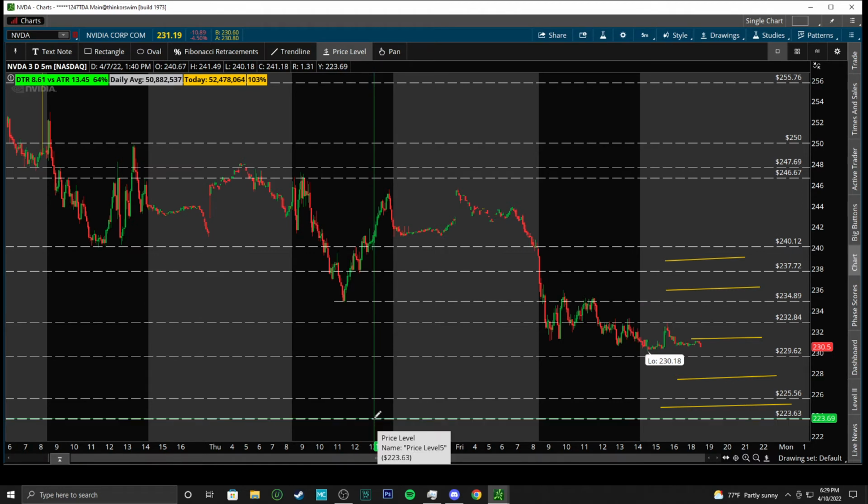Again, having reasoning. You can see every time I mark a level, I say why I'm marking it. Do that as well when you're on your own. Remind yourself, why am I marking this? It's crazy how they make so much sense when you zoom in. It amazes me every time.